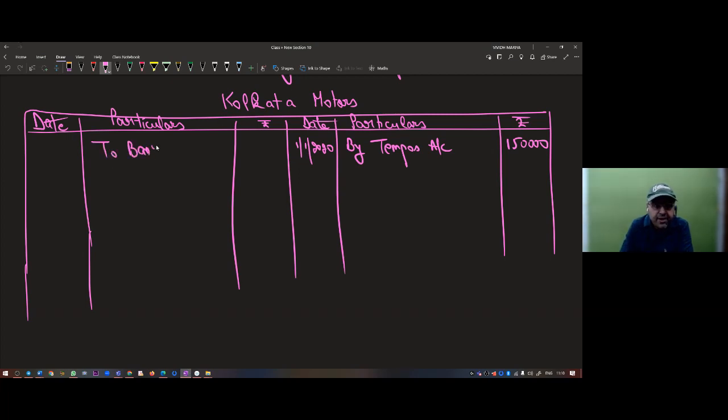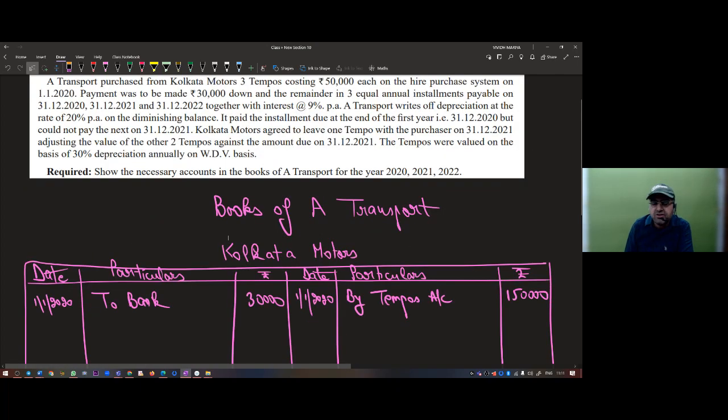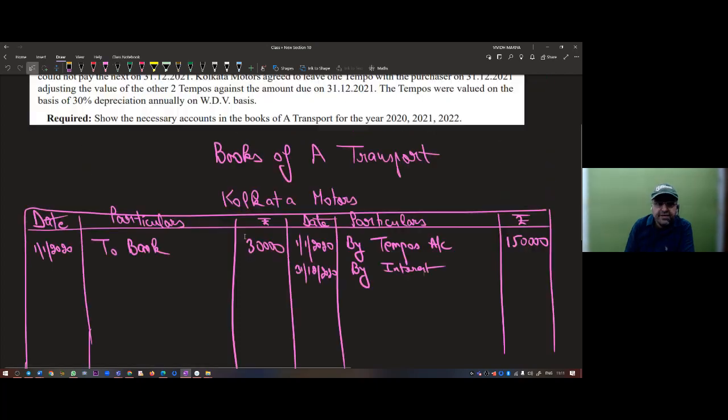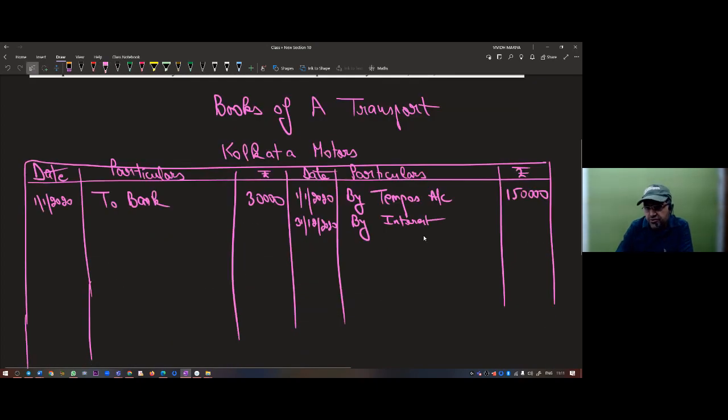The down payment is 30,000 on the same day. Outstanding is 1,20,000. The interest will get accrued, increasing the liability. The interest will be at the rate of 9%, 10,800.